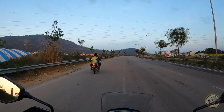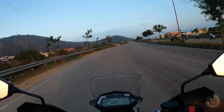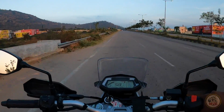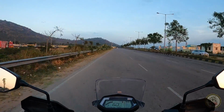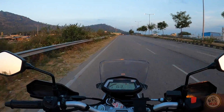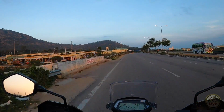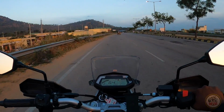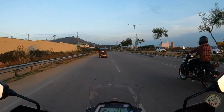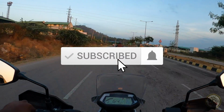So the ride ends, guys. We went one way through Nagarahole and we came back through Bandipur. It was almost 320 odd kilometers which we have done, and we went early in the morning by 6. So you can do a day's ride easily going to Kerala.